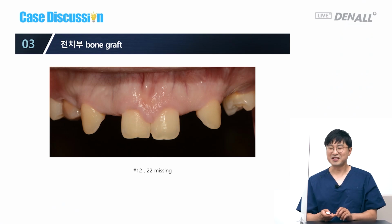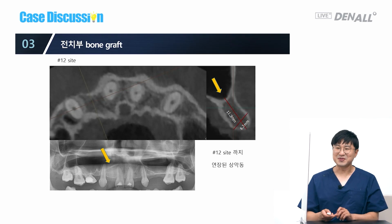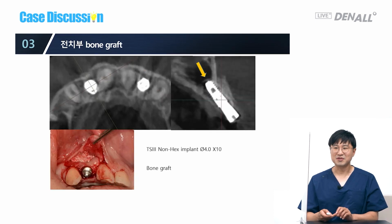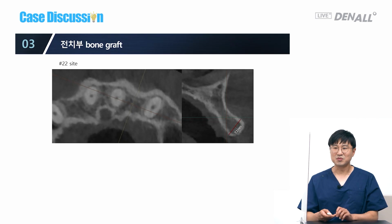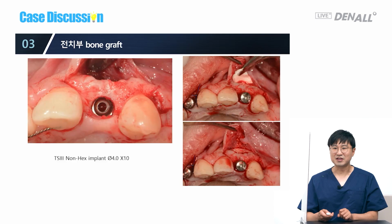In a very narrow space, my idea was bone grafting, as the bone width is not that narrow. With bone grafting in mind, I perforated the site for bone grafting. Before I drill, implants are placed and the bone graft is done. The bone is thick at the top. At the apex, there's a concavity. Likewise, the implant is placed to increase the volume. Bone graft and membrane are applied.